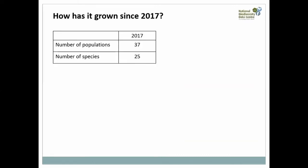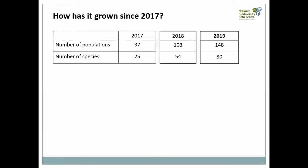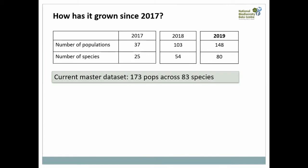Since then, it's been growing. In 2018, the number of populations increased from 37 to 103. 2019 has gone up to 148, and 80 species recorded. In my master data set at the minute, there are 173 different populations across 83 species. That's reflective of the fact that some of the populations, for example, monitored in 2018 weren't necessarily monitored again in 2019. So there are 173 populations that have been monitored at some point across those 3 to 4 years, and 83 different species.